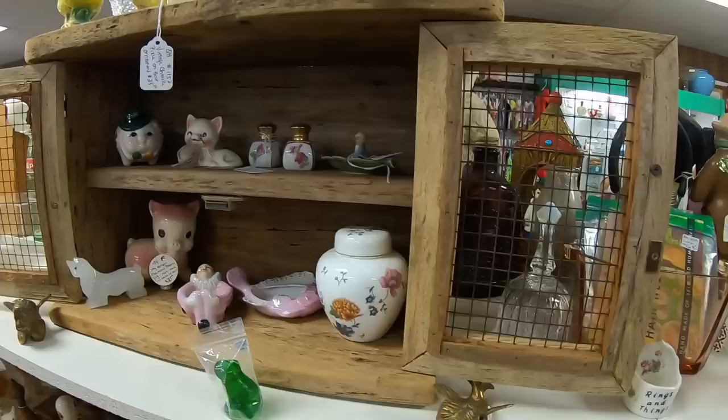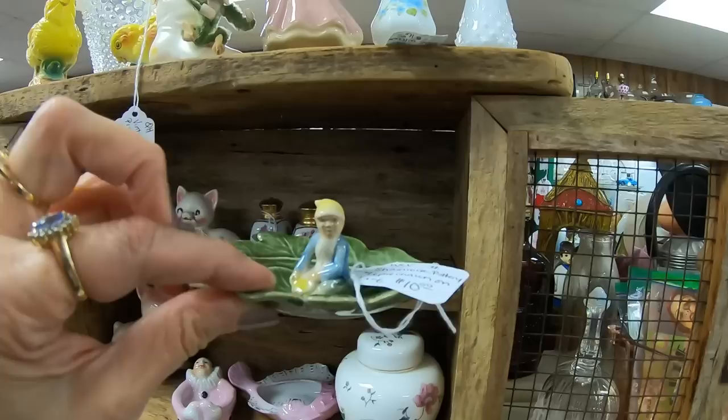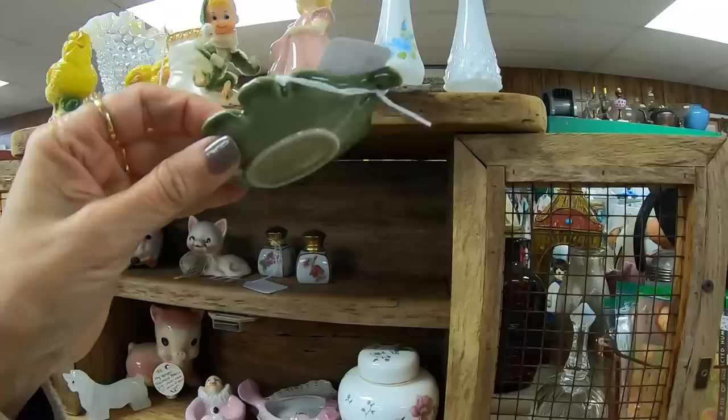Oh my goodness, look at this little... Is this one of those... I forget what these are called. It's a certain name to it. Shamrock pottery, leprechaun on leaf. Okay, not what I was thinking about, but how cute is that? Little tiny leprechaun sitting on a leaf.